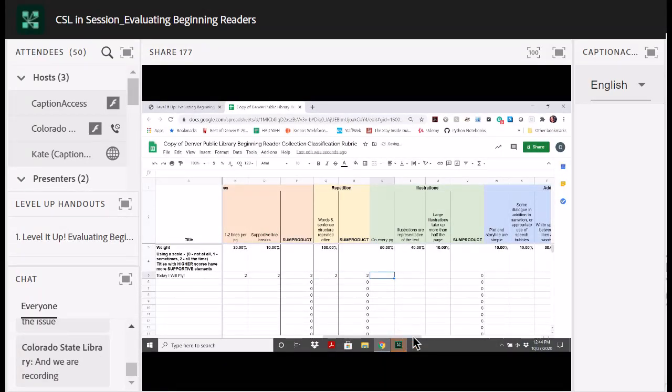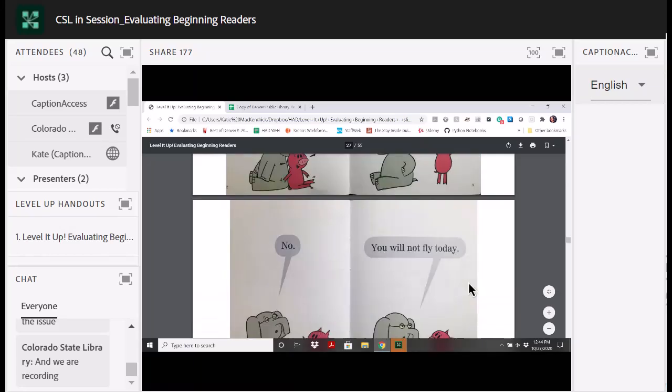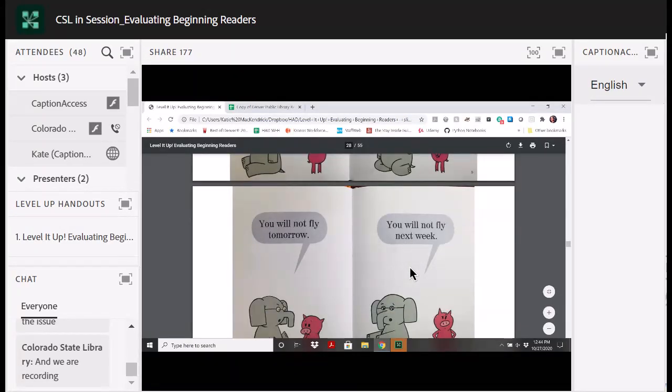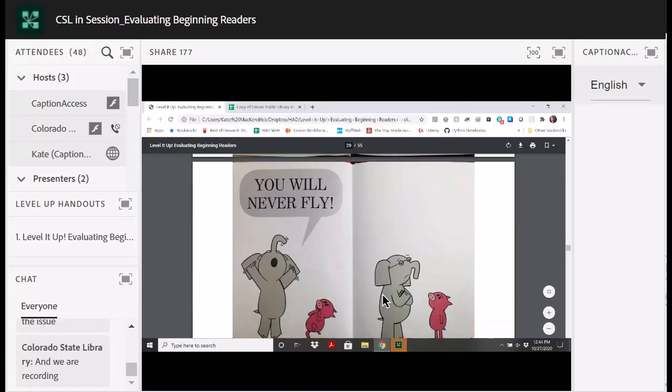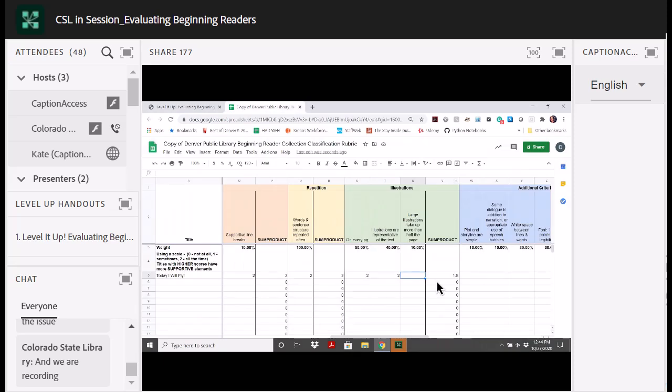Okay, so let's move to illustrations. As we saw, there were illustrations on every page. There were illustrations that represented the text. And then, let's see. I guess they didn't take up more than half the page. There's a good bit of white space, so maybe I would put that as a 1, right?